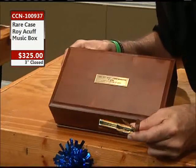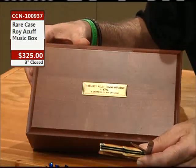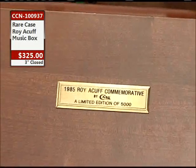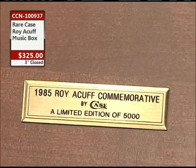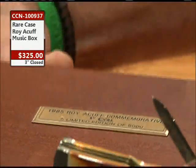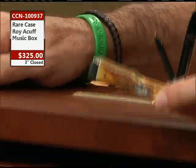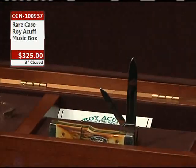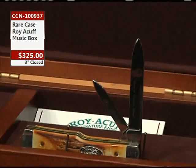Look at that. How nicely done. Roy Acuff fan, because there's only one. Again, I'm kind of surprised this one's left. One collar, $325. All right, I'll leave this one alone. We'll wipe all of that off and have it ready to go. What a good Christmas gift that would be, too.